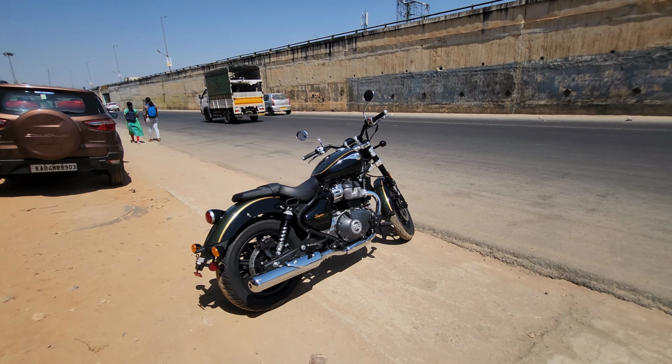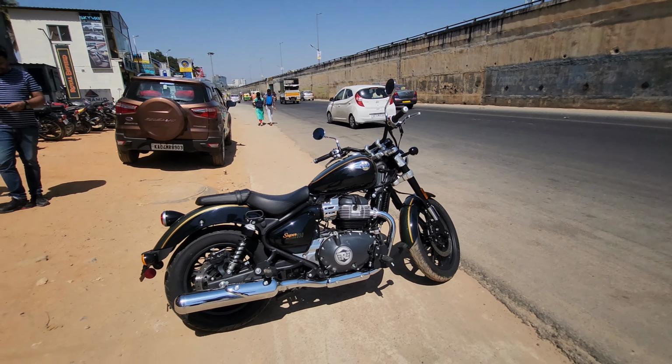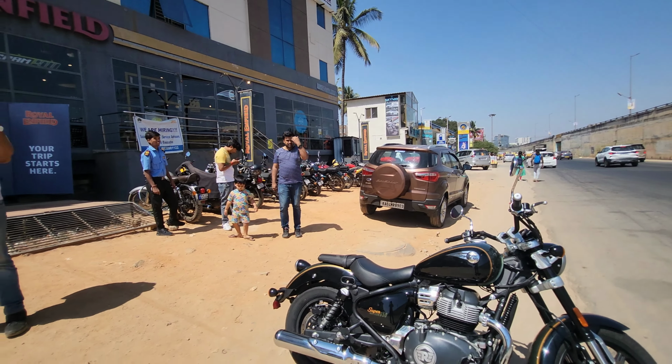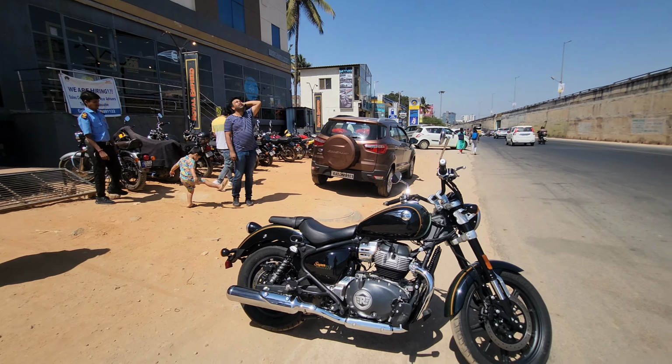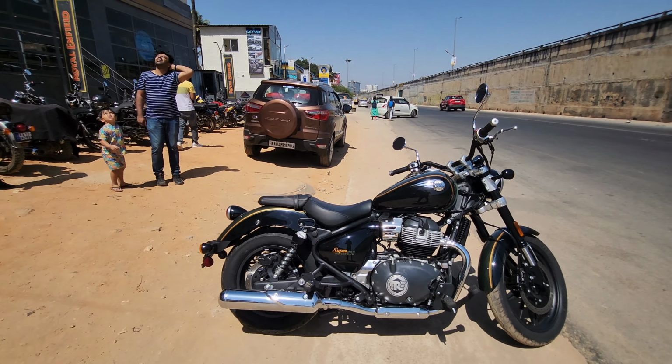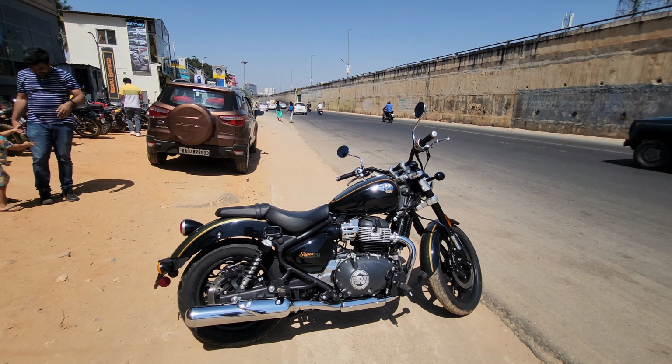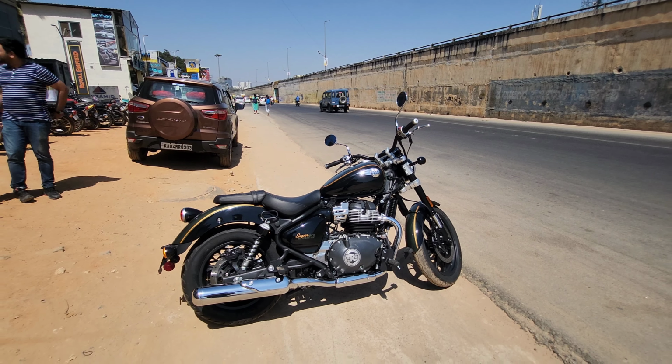So that was the overall experience of the delivery, guys. So yeah, it was good, but what they gave is just a helmet, and that helmet is also not up to the mark, but still it's just a complimentary that they will give. So that was the delivery experience, and now we'll be heading home for puja and everything.